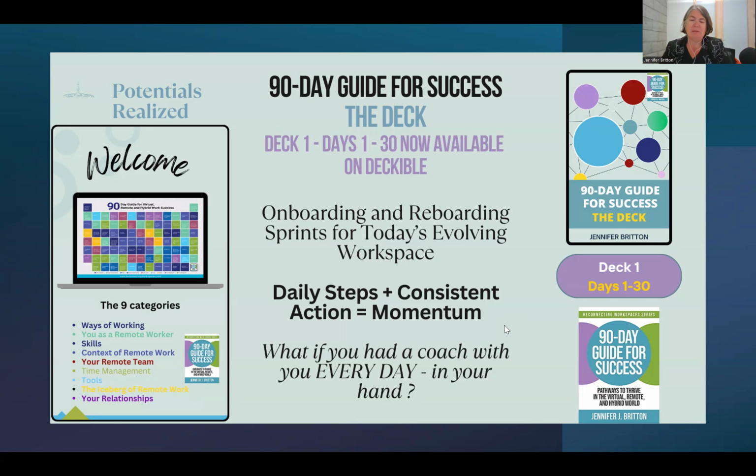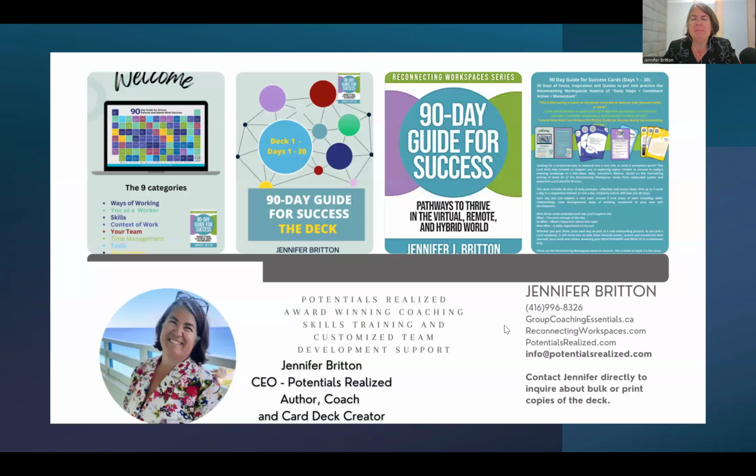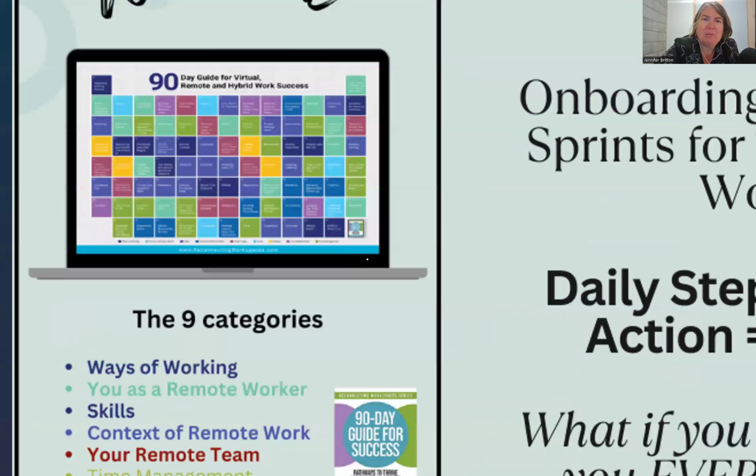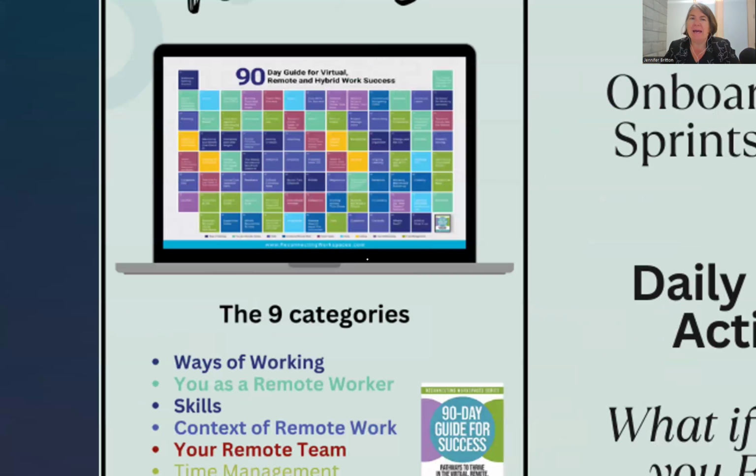I want to mix it up a bit with the Deckible app. So that's where we're going today. I thought what might be interesting as a starting point is to also talk a little bit about this elements table, because that's where the journey really happens. And you have choice, but the notion is getting people into daily steps.